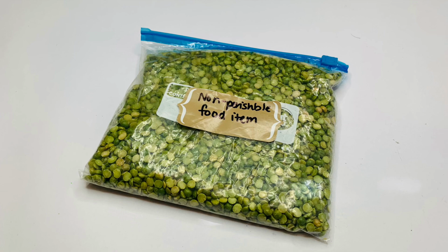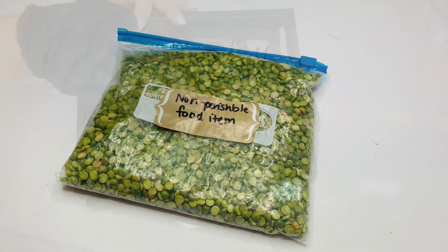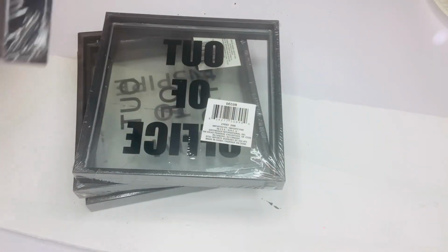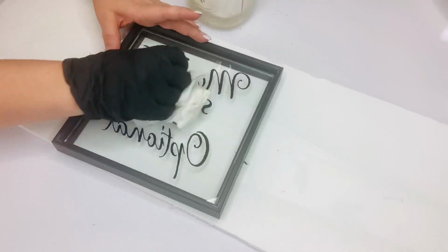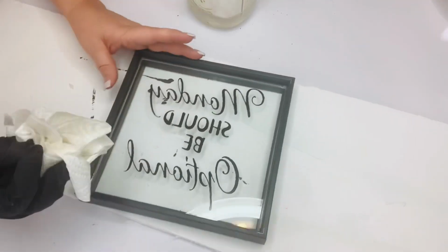Okay, so I was super stumped with the split peas, and I had thought about using them to stuff a sweet little gnome, but I really love the pretty green color and I wanted it to show. But since Yami already made the most spectacular candle holders in the world with them, I decided to use 2 of these Dollar Tree glass signs. I thought I would need 4, but I only ended up using 2.